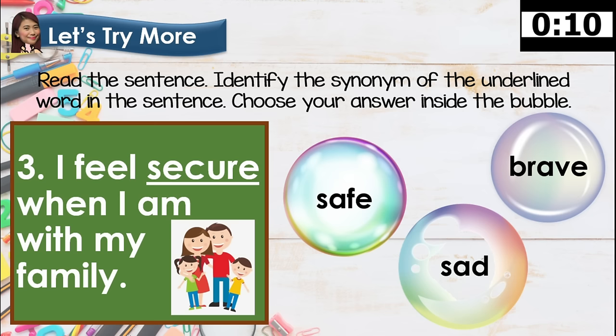And the synonym of the word secure is safe. If this is your answer, you are great.